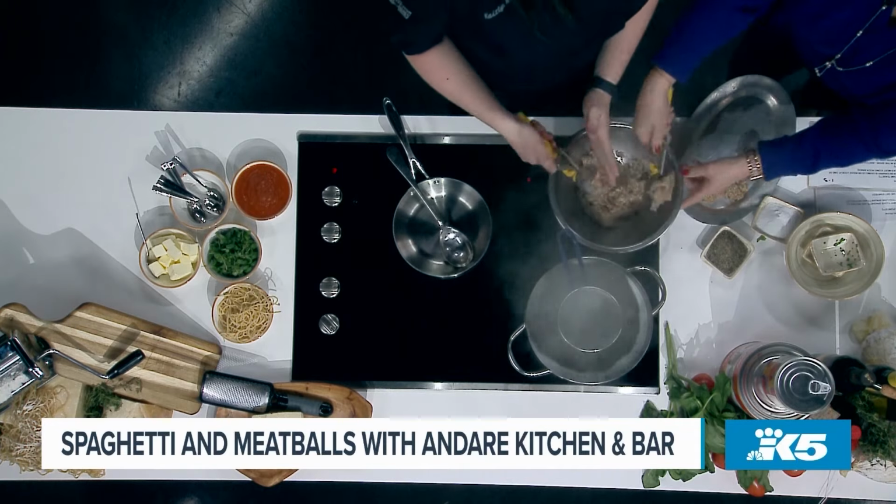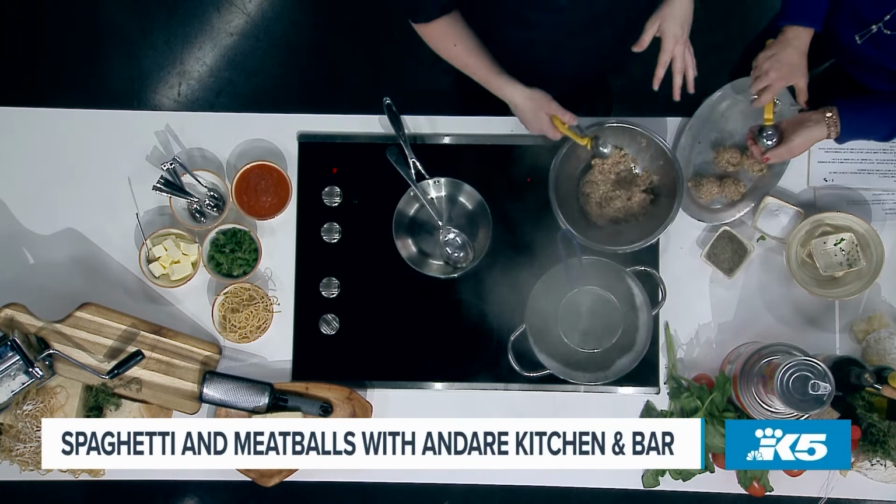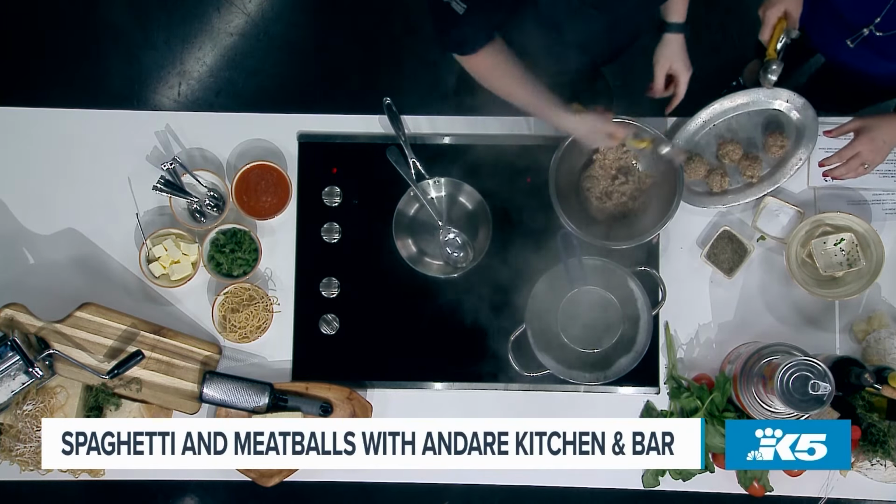So these go in the oven. We're going to do about 375, 12 to 15 minutes. You'll know because they'll be pretty golden brown. Why don't I finish these and you start the sauce? Perfect. Is that okay? I'll get better, I promise, Chef. So right now, I'm just going to drop some pasta.